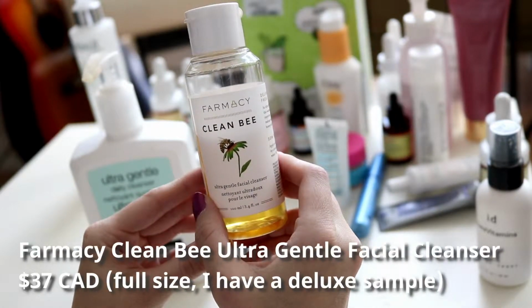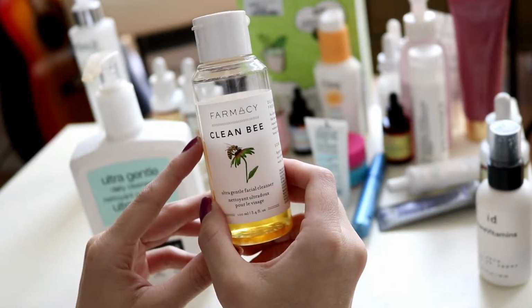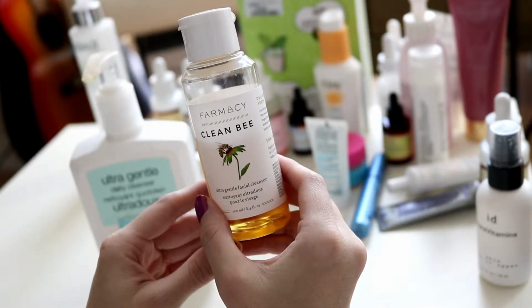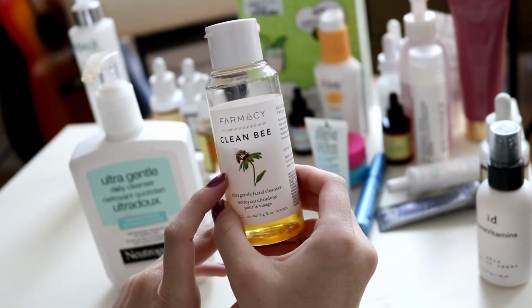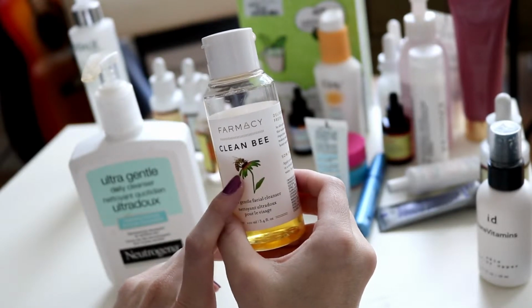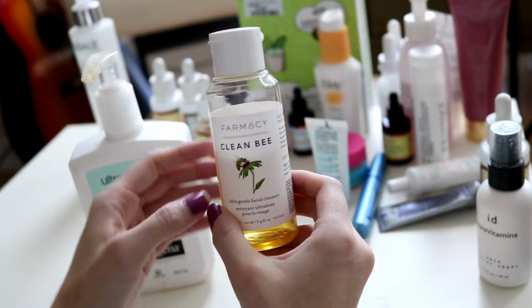I got this in, I believe, a BoxyCharm, and I really do like this cleanser. This is just a deluxe sample size. However, it is a bit pricey, so I'm not sure if I would purchase this again. I am actually interested in this brand though. This has kind of piqued my interest. I know they have a cleansing balm, like a makeup remover that a lot of people really like, so that may be something that I might want to try out in the future.